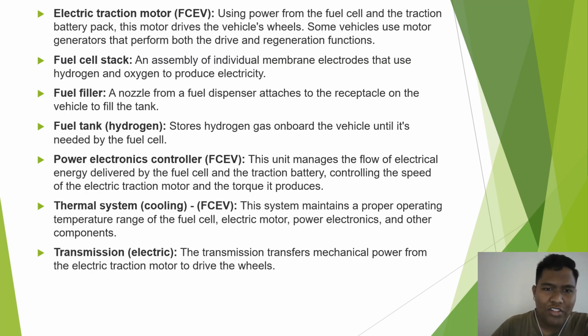Next, we have the electric traction motor for the FCEV. Using power from the fuel cell and the traction battery pack, this motor drives the vehicle wheels. Some vehicles use motor generators that perform both the drive and regeneration functions. Fuel cell stack, an assembly of individual membrane electrodes that use hydrogen and oxygen to produce electricity.